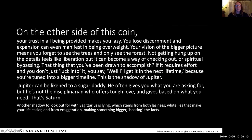So on the other side of this coin, you see some of the shadow potential. Your trust in all being provided can make you lazy. You lose discernment, and expansion can even manifest in being overweight. Your vision of the bigger picture means you forget to see the trees and only see the forest. Not getting hung up on the details feels like liberation, but it can become a way of checking out or spiritual bypassing. So that thing that you've been drawn to accomplish, if it requires effort and you don't just, quote, luck into it, you say, well, I'll get it in the next lifetime, because you're tuned into a bigger timeline. And this is the shadow of Jupiter.